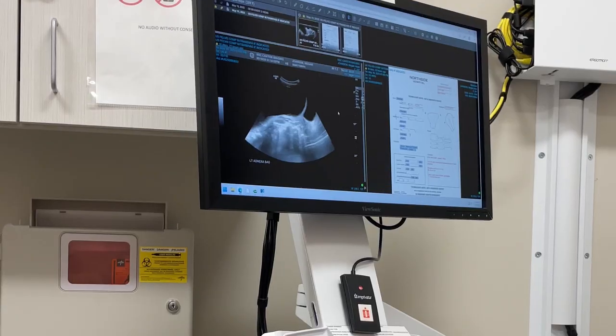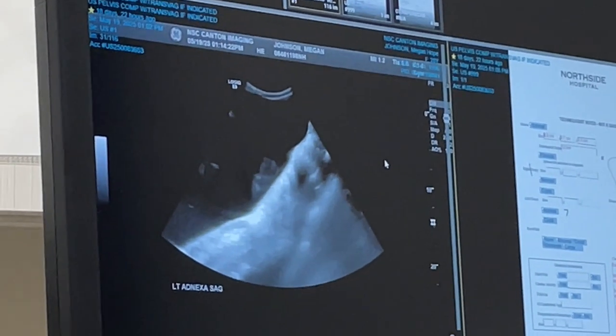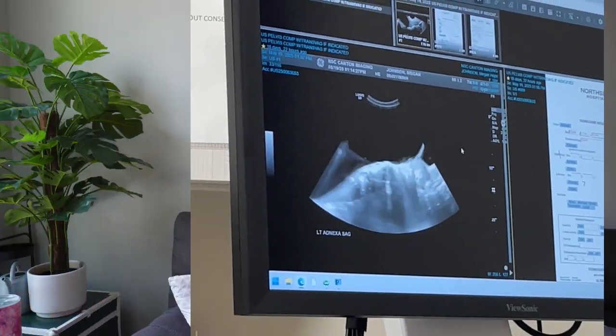I'm back on my daily, you know, using the bathroom or pooping once a day routine, so that's really good. They showed me the ultrasounds and the pictures of the cyst. I got to see my surgeon at the 2-week checkup. She showed me a picture of my cyst, and it did not look how I was expecting it to. It looks healthy.